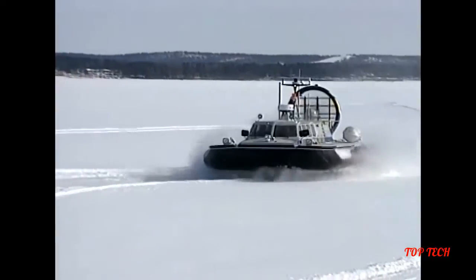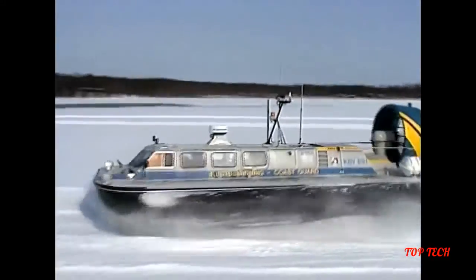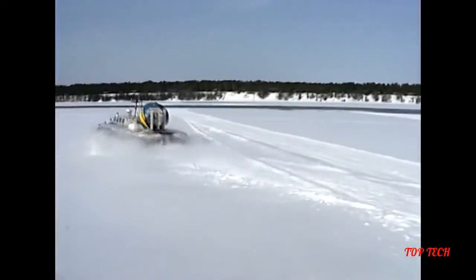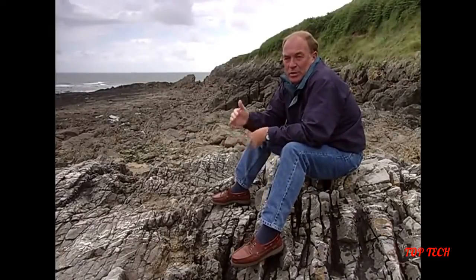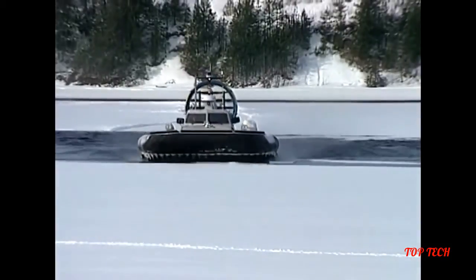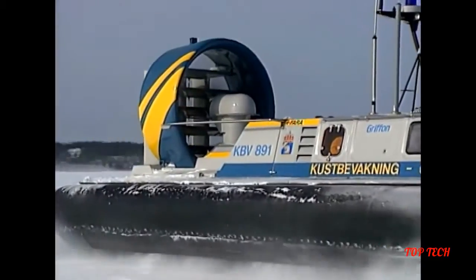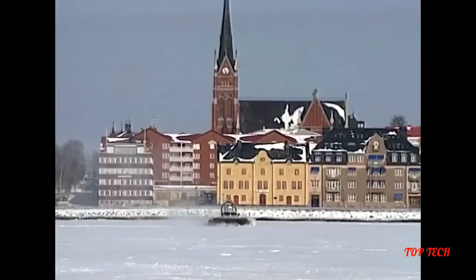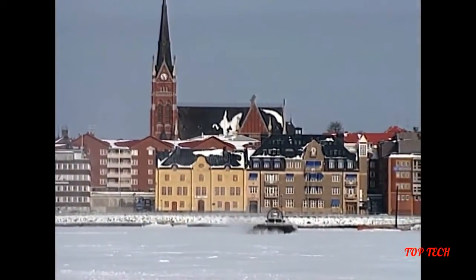Hovercraft break the traditional rule of length to breadth ratio. You can't have a barge-shaped high-speed vehicle. You couldn't in the past. That's why a destroyer's long and thin or a fishboat's short and wide. Hovercraft break that rule by lifting out of the water. Thus you can have a high-speed barge or work platform. On ice, hovercraft are in their element, simply gliding over the surface.